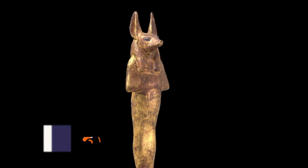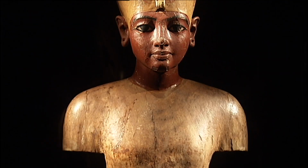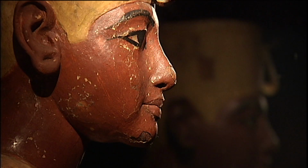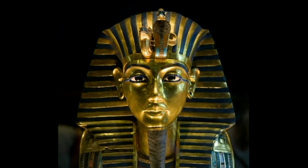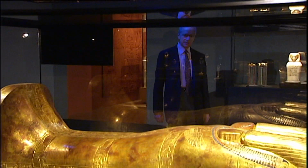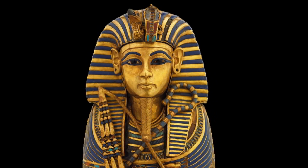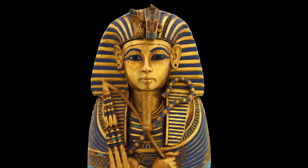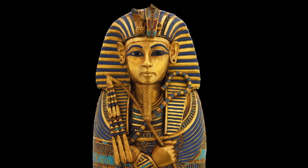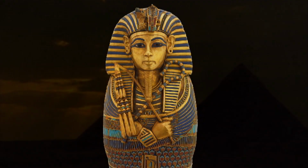If you've ever wanted to go down as one of history's most famous faces, it would probably help if your face was literally made of gold. And you were already kind of a big deal, say an Egyptian pharaoh. This is King Tutankhamen, and for nearly a century, people the world over have been a little bit obsessed with him.